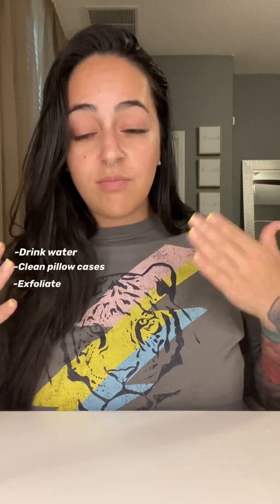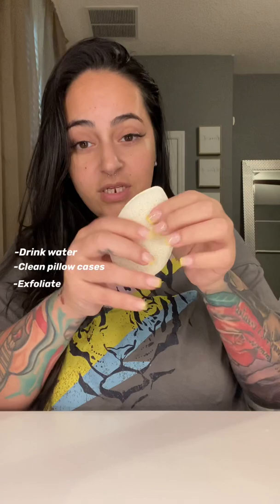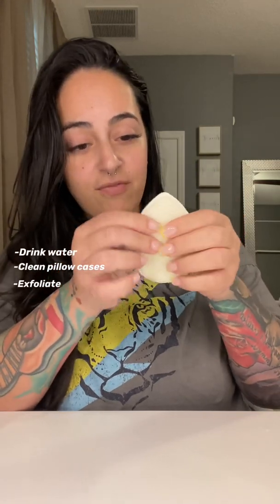Another thing that you want to make sure to do is to exfoliate at least twice a week, okay? So whether you have a facial wash that brings the little microbeads in them or not, make sure you can get like one of these little sponges. They're not too rough on your skin. Do this at least twice a week.